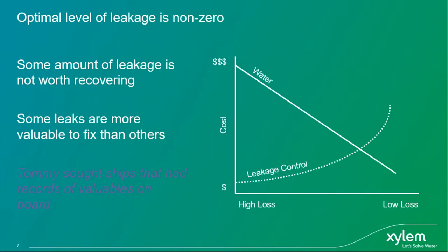So focusing on real losses or leakage, the optimal level is non-zero. So Tommy was looking for ships with enough documentation that he could narrow his search to a reasonable size. With that criteria met, he looked for ships that had records of valuables being transported. It was through these two criteria that Tommy and his team began focusing on the SS Central America. This is another way Tommy was mitigating financial risk. He wanted to make sure that the juice was worth the squeeze, to borrow a term from one of my coworkers.